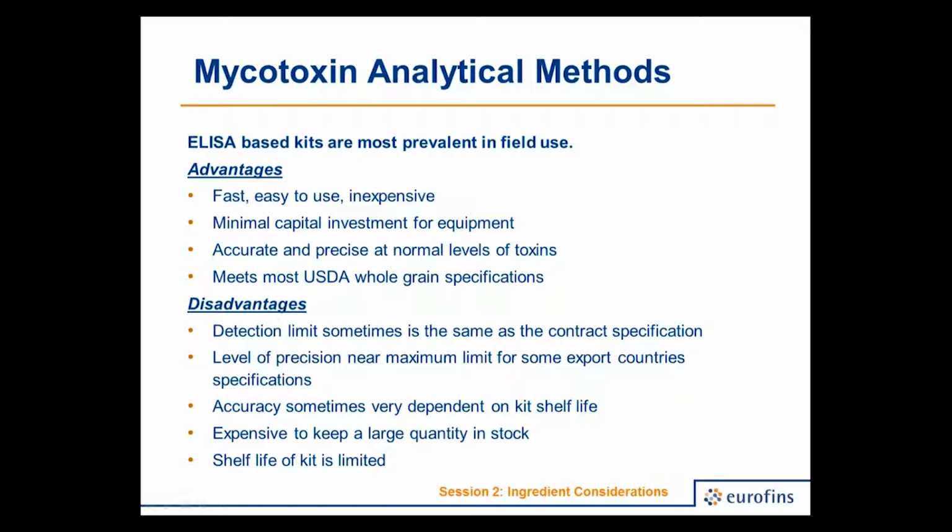The disadvantage is that detection limits are sometimes not as good as what you would find in a reference method. If you are under a contractual specification with a producer for mycotoxins, sometimes the detection limit is near the contractual specification, which causes trouble, especially with respect to the variability of the kits. The level of precision near the maximum limit for some export countries is also a problem. While the precision is acceptable for most normal levels of toxins, when those levels occur near the maximum limit, the precision of the kit may cause issues when trying to resolve whether you have a pass or fail ingredient lot.